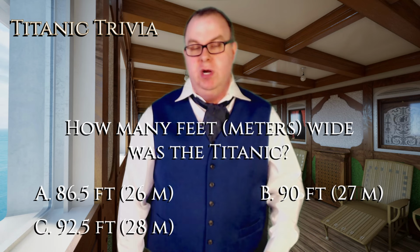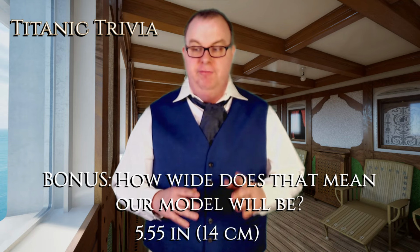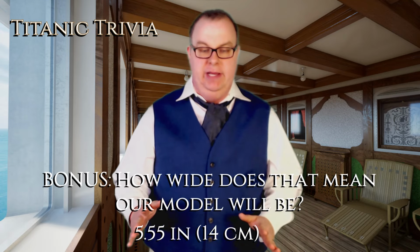The answer, of course, to that is C. Titanic was 92.5 feet or 28 meters wide. As a little bonus for you here, just to let you know, that means that our model, by comparison, is going to be a little over 5.5 inches or 14 centimeters wide. And once we get through with this pack, I'm sure you'll appreciate just how big that is. So let's not waste any more time. Let's go back to Titanic.